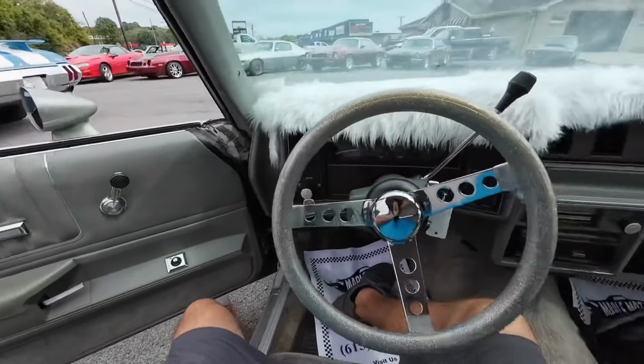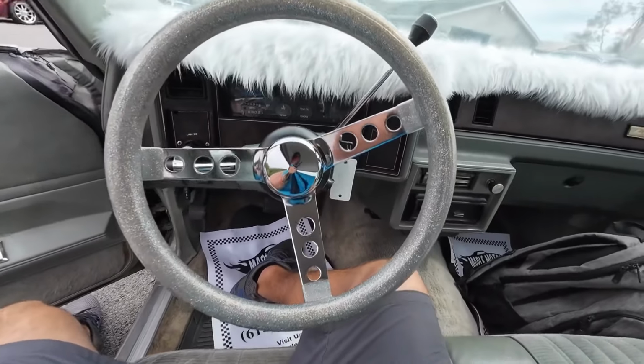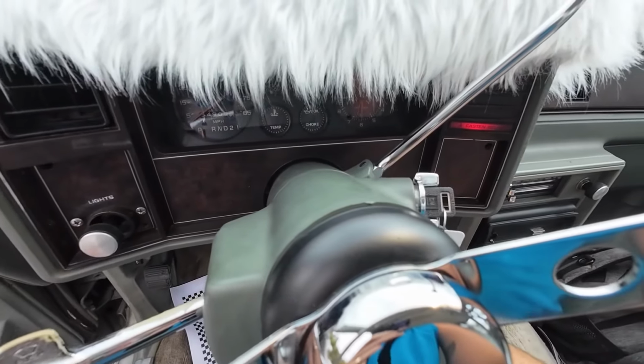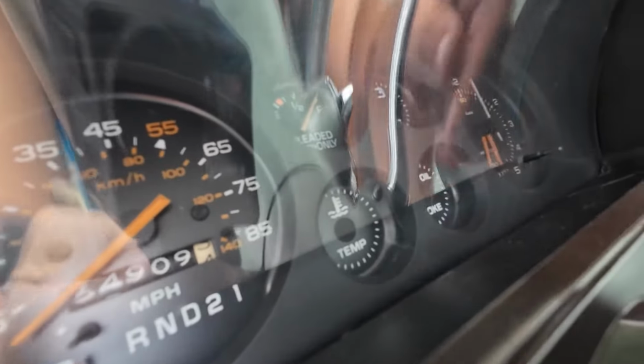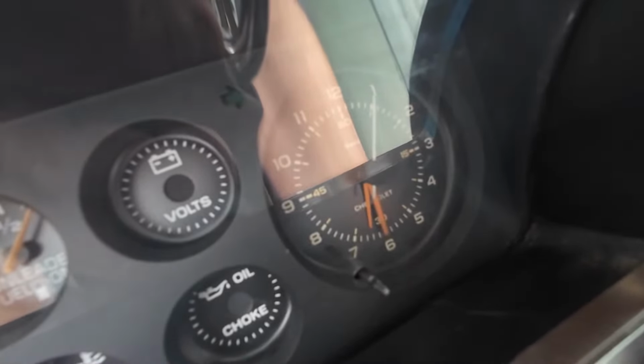All right, before we leave, place those bets. Do you think the horn works on this one? Got an aftermarket steering wheel. We'll start her up. Showing 34,000 miles. Every 100,000 goes back to zero. Looking under the furry dash here. Looks like the clock even works.